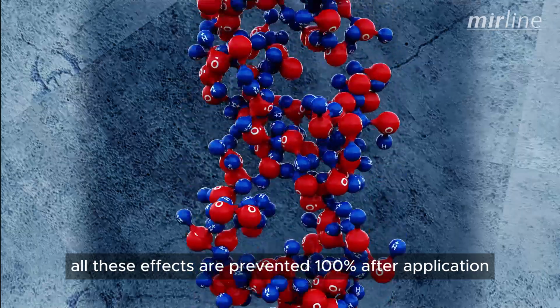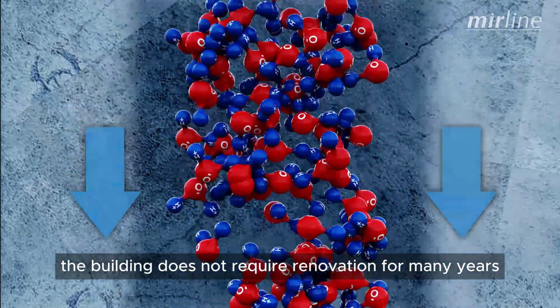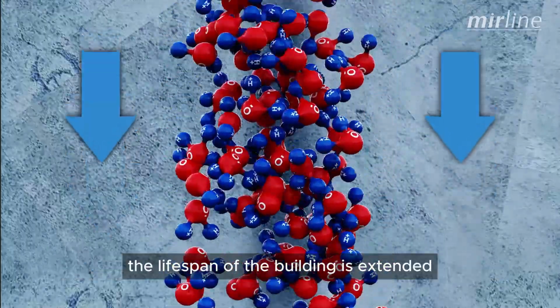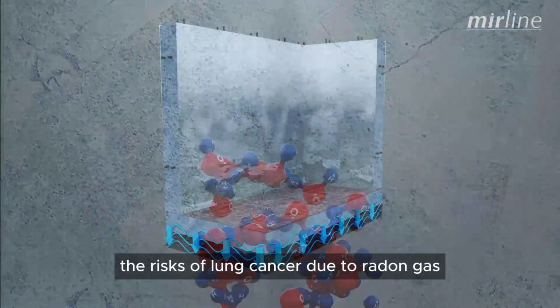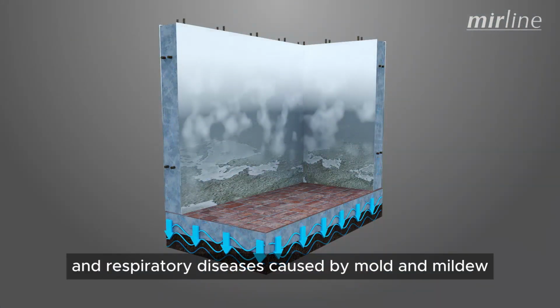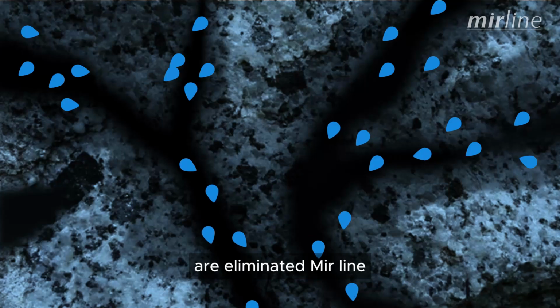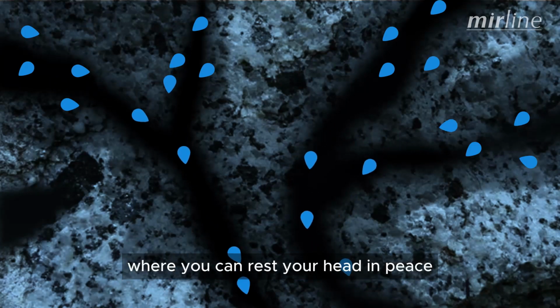After application, the building does not require renovation for many years. By stopping corrosion in concrete and steel, the lifespan of the building is extended. The risks of lung cancer due to radon gas and respiratory diseases caused by mold and mildew are eliminated. Mirline creates an environment where you can rest your head in peace.